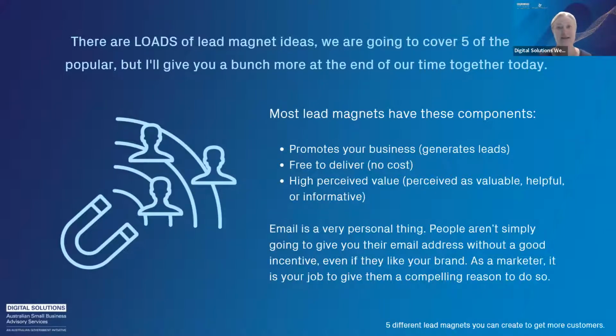Now, we need to think about lead magnets, and they have these components. It promotes your business, so it generates leads. It's free to deliver, so there's no cost to the customer, and it's very high perceived value. So it's very helpful, it's very informative to your customer. Now, email's a very personal thing. People don't actually like giving out their email too often. So we need to think about what is a good incentive for them. And as a marketer, it's your job to give them a compelling reason to give over their email.